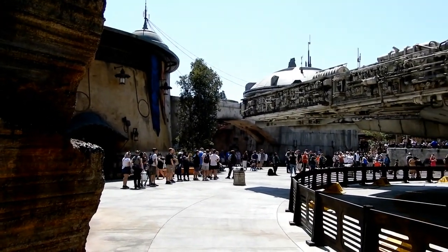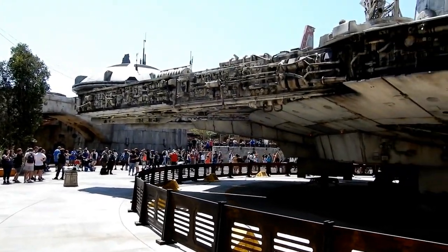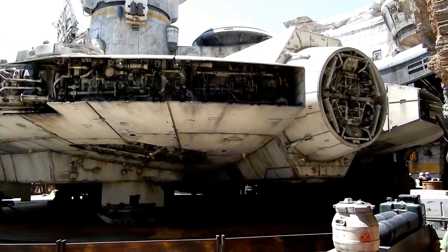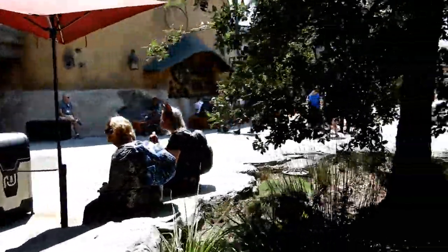And of course everyone lines up right here in front to get their picture taken in front of the Falcon. We actually haven't done that yet because every time we're here it's so sunny. We don't want to wait in line. But we had our picture taken in front of the first order area where we were supposed to look kind of gloomy. That was fun.